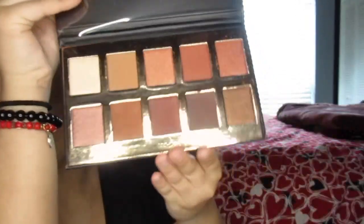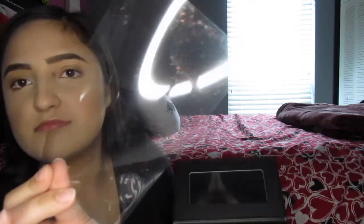So then the last thing we have in the box is this Crown Pro palette. I don't know if it's eyeshadow. I don't know what it is. Let me see. Okay, so it's eyeshadows. This is what the palette looks like. It's already dirty. I don't appreciate when a palette comes dirty. Ugh, and it has that play makeup smell. I don't know if y'all know what I'm talking about.